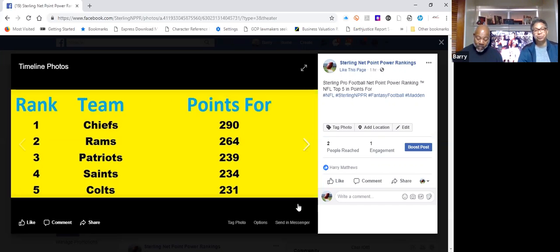But the Colts are at 231. In 4th place, you have the Saints at 234. In 3rd place, the Patriots with 239. That's only an 8-point swing between the 3rd and 5th place. And then the Rams are coming in at 264. So the Rams can put up some points, no doubt about it. We know that. That's what we were saying.